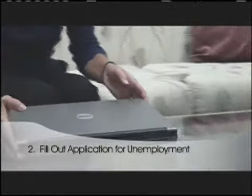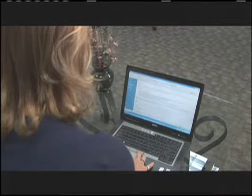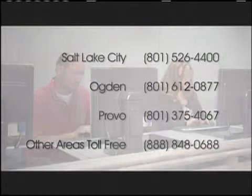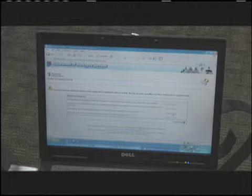Second, fill out an application for unemployment insurance using the information you've gathered. You can do this online at jobs.utah.gov or by phone. If you do not have access to a computer in your home, you may use one of the computers located at a Department of Workforce Services office. You may also apply by calling one of the numbers on your screen. The numbers vary depending on your location. With your information gathered and your claim form filed, your claim for unemployment compensation is established.